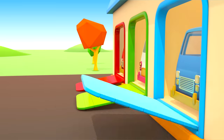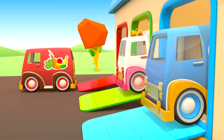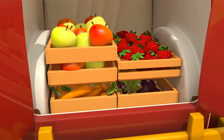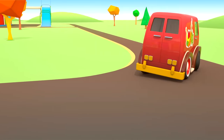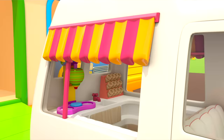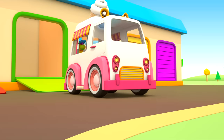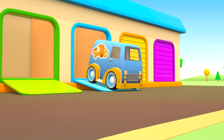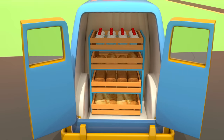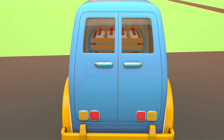Vans are leaving the garage. One, two, three. The red van has fruits, berries, and vegetables. The white van has ice cream. Ice cream. Tasty ice cream. The blue van has bread and pastries. Bread and pastries arrived. Time to go to the store.